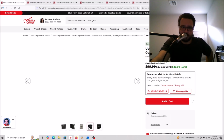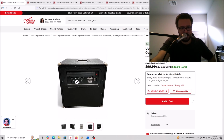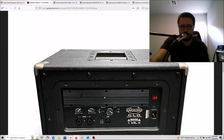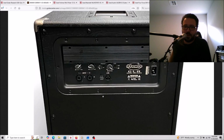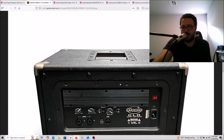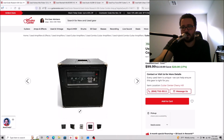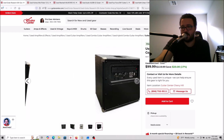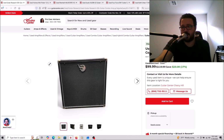Guitar Research T30R, presumably that's a 30-watt amp. What is that? That's like a very simple control layout. It has inputs including XLRs. I mean, this almost doesn't even strike me as a guitar amp. Just looking at this control layout. Inputs and lines, but it doesn't strike me as a guitar amp. Unless it's like an acoustic amp specifically. It's very simplistic. It doesn't seem like it would do what I would want an amp to do.